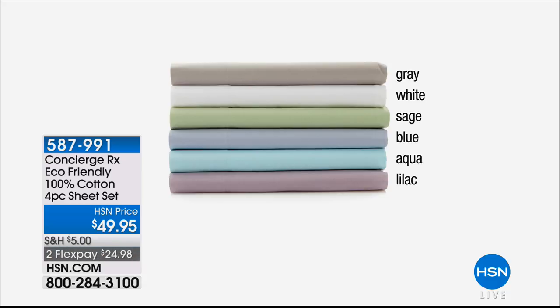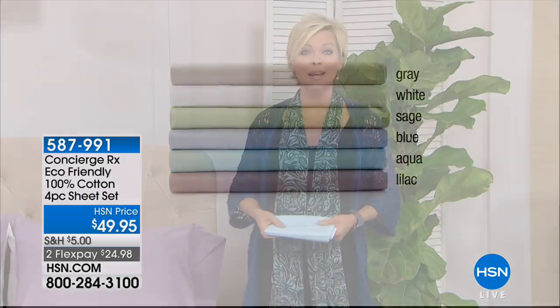What's really cool about these is that they are what is called Made in Green by Oeko-Tex. I don't know how you pronounce it, but all I know is that it's been tested for over 300 different harmful chemicals and substances. So how good are you going to feel going to bed at night knowing that? The chemicals in a lot of sheets, especially if they're all cotton, I mean, it's just a fact of life, but not with this. These are 100% cotton, but they've been certified to have gone through all this testing for 300 different chemicals and substances that can cause irritation for some people.